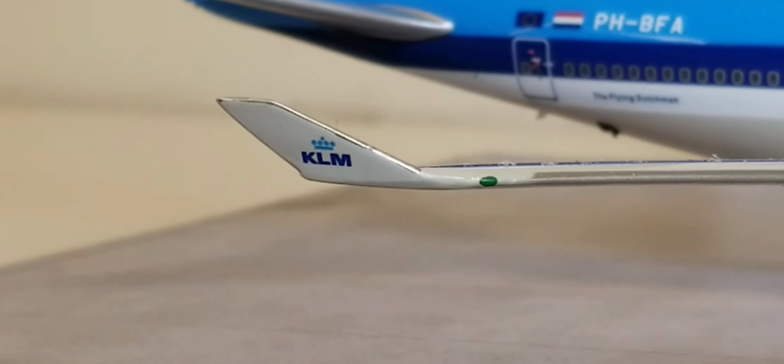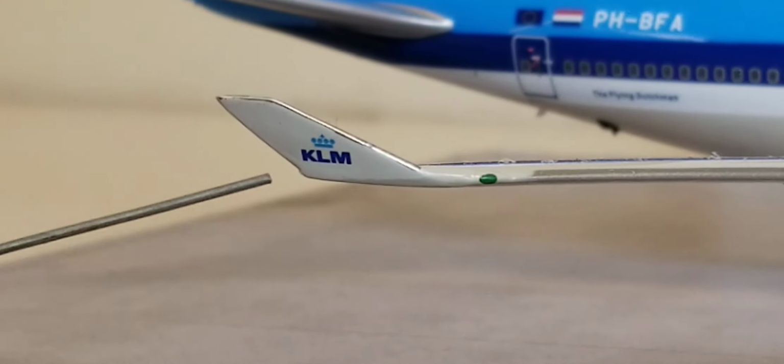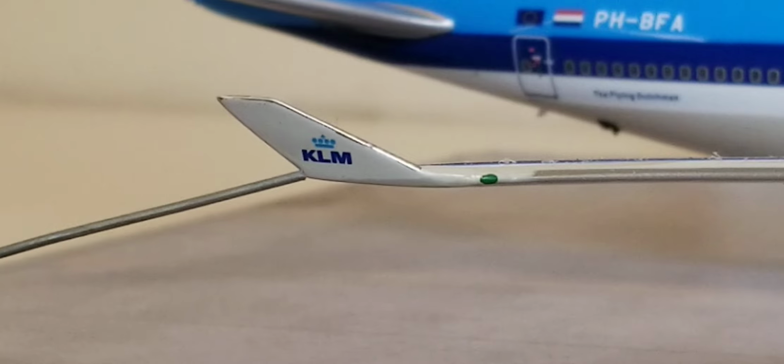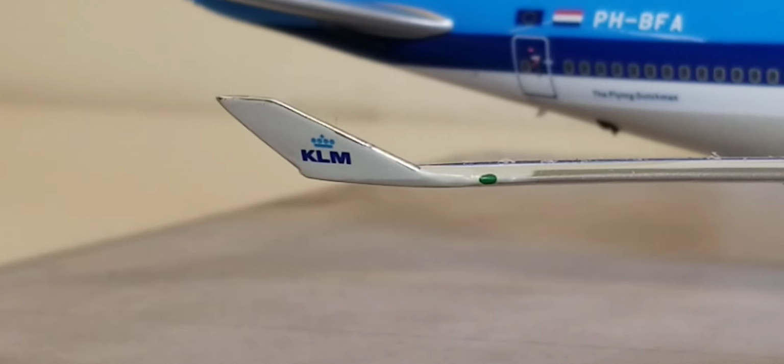Now you're looking at the winglet wingtip device on this side of the aircraft, the starboard side, featuring the KLM logo as well on the wing on this side. And then there's the green navigation light displayed here next to the winglet wingtip device.